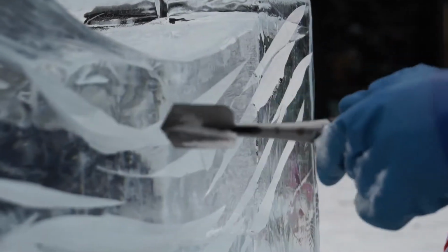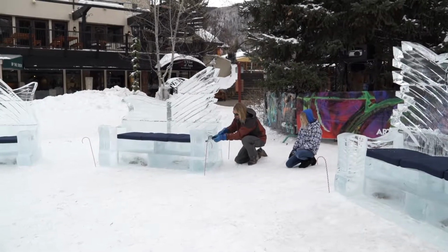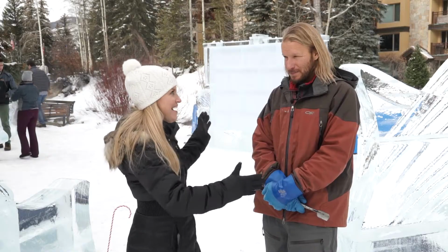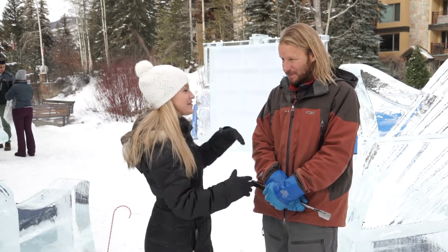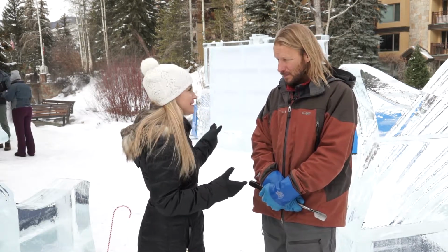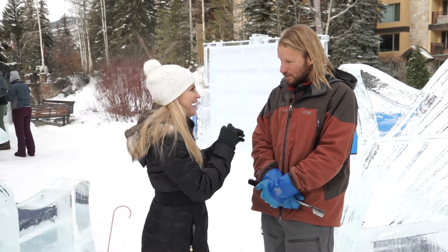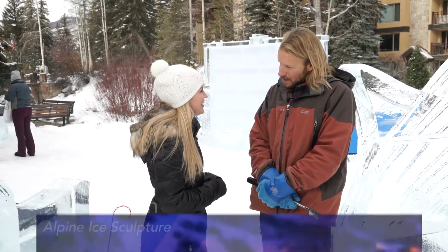One of the most interesting things you'll find in Vail Village is the Vail Winterfest Ice Theater. Joining us now, we have the creator of the couches and the screen. We have Paul Wertin. He's with Alpine Ice Sculptures. And Paul, what an amazing feat. It's beautiful as well, but I can imagine ice is pretty tricky to work with. It is and it isn't.